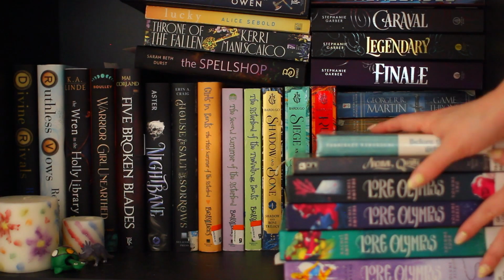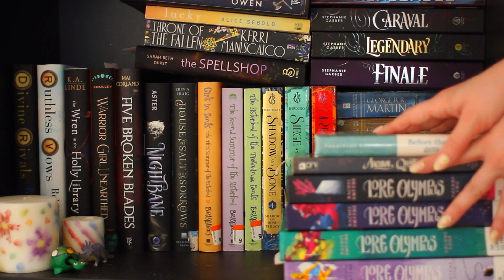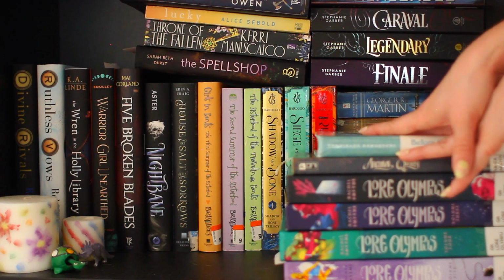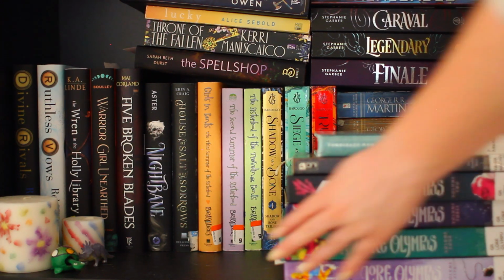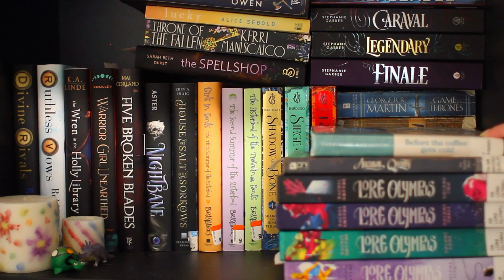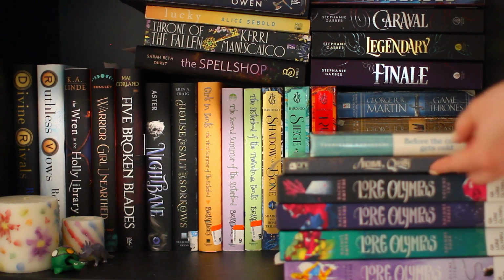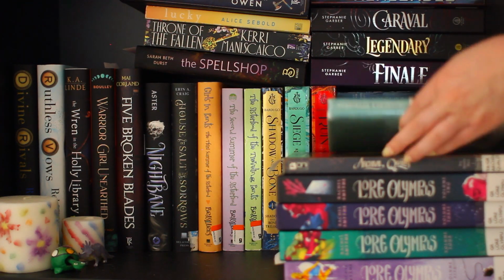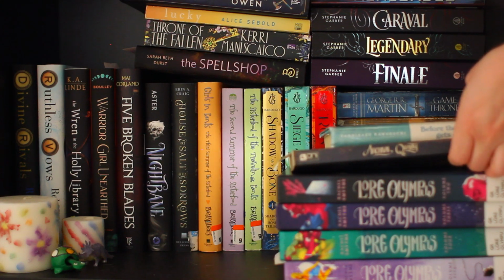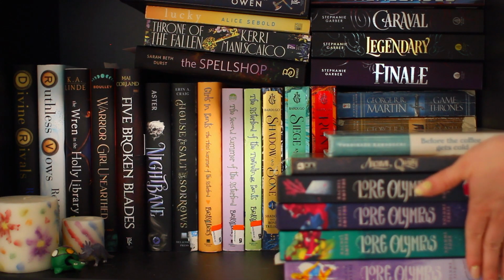And this is my stack of library books. I always like to keep my library books together so that way I know where they are at all times, since I have to return them eventually. So for the library books that I currently have, I have Before the Coffee Gets Cold, and then a bunch of graphic novels. So I have this one called Archival Quality, and then I have the 2nd, 3rd, 4th, and 5th volume of Lore Olympus.